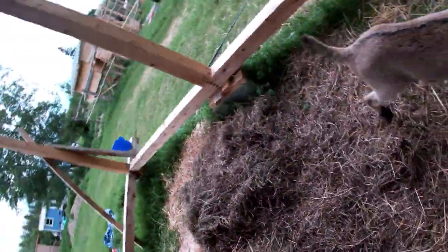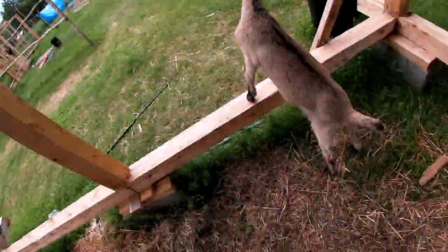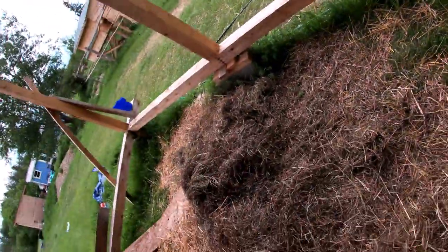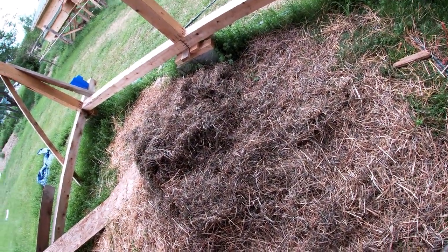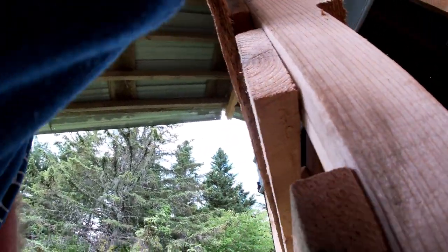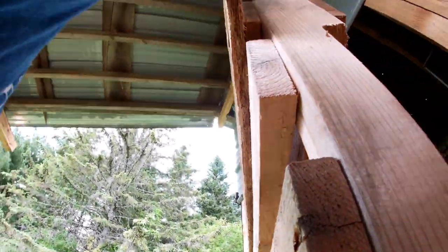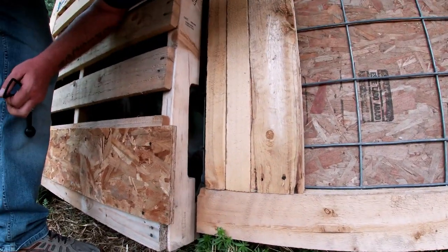Four out of five. Nope, get in there. Come on, Tully. Where are you going? Come on. Get down. Get over here. Get in there. Go. Go. Nope. Oh, goodness. Actually went better than it did yesterday.